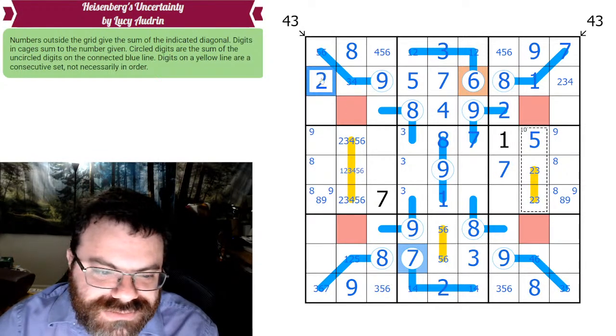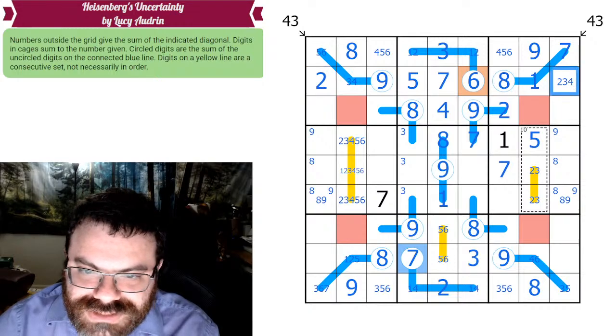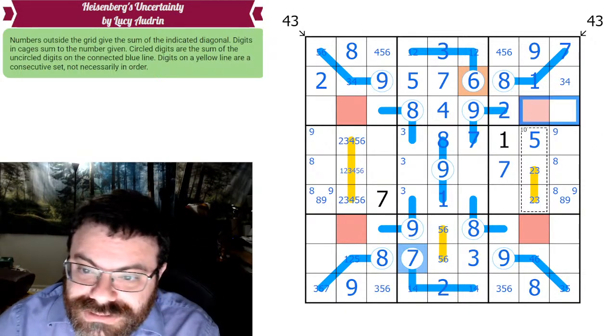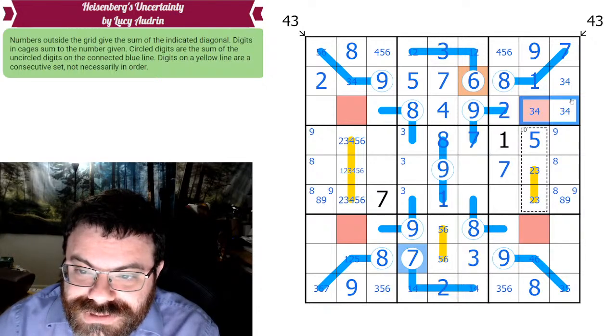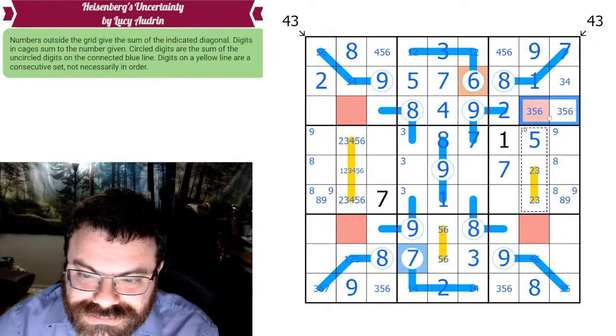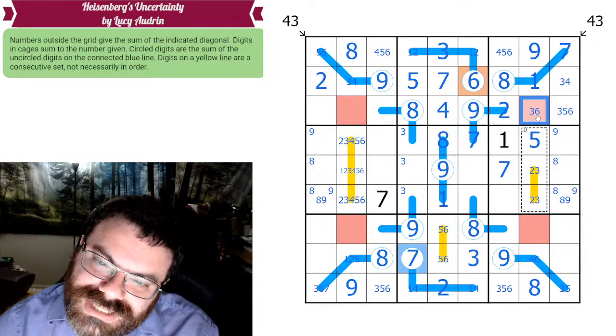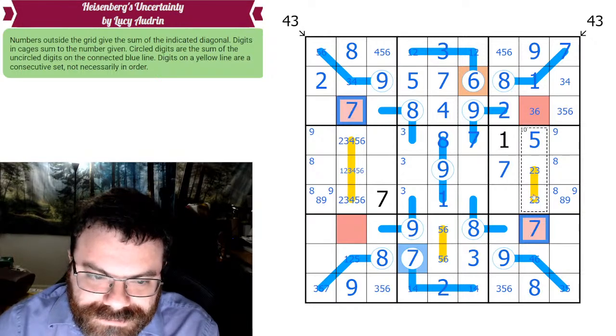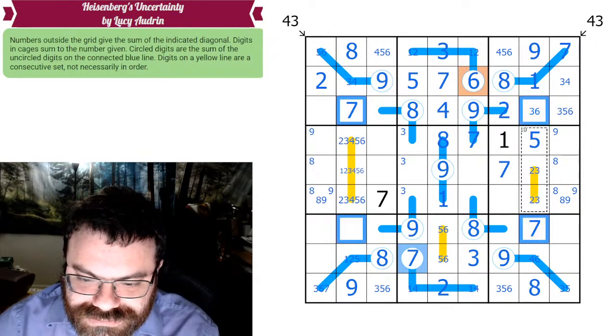2 in box 1 is limited to here. That's not a 2. 1, 2, 3, 4, 5, 6. Not a 4. That's not a 5. Oh, what happened to this being a 7? Oh, putting that 7 here actually collapsed my X-Wing on 7s. So we get those 7s now.